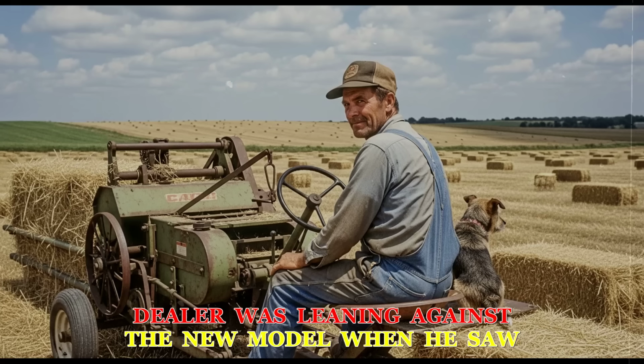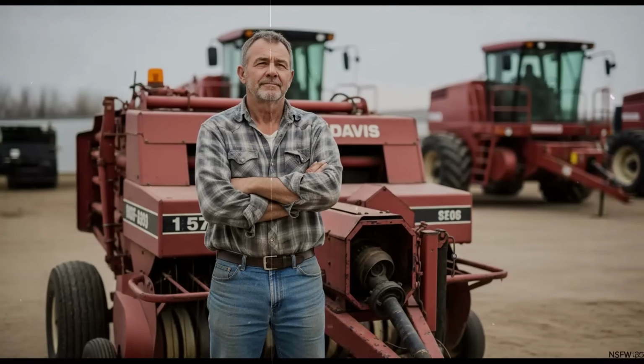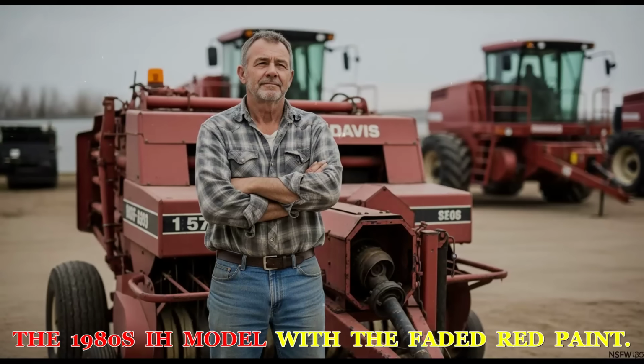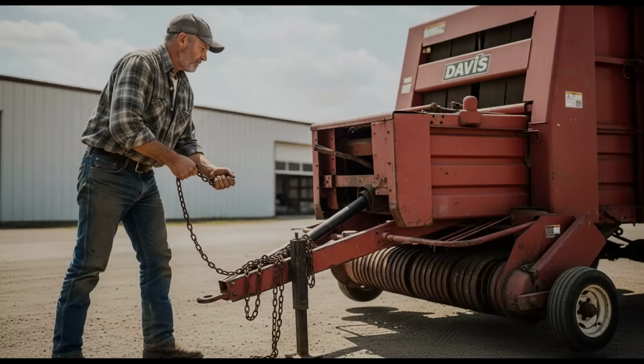The dealer was leaning against the new model when he saw it. Sitting there in the lot corner, Davis's old square baler, the 1980s IH model with the faded red paint. "You still running that thing?" The dealer laughed. Not mean, just surprised.